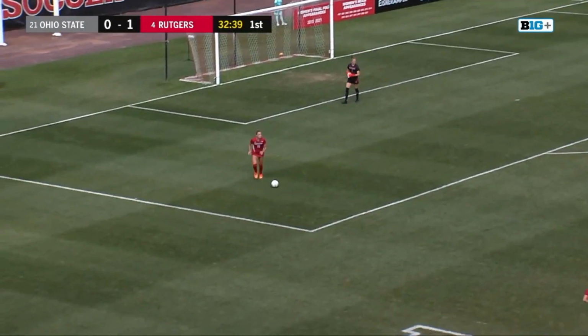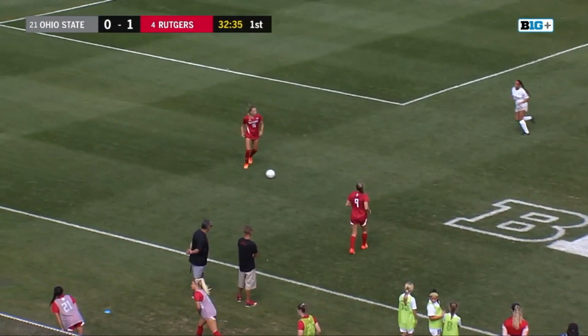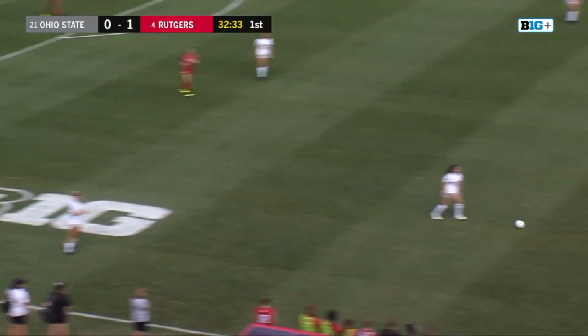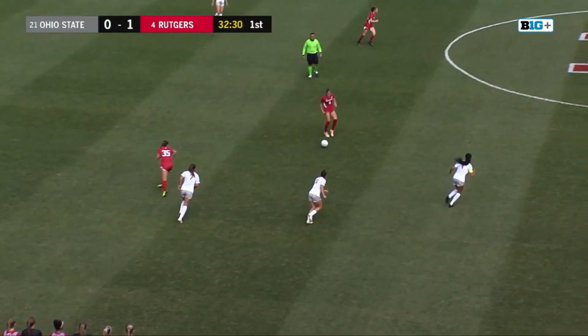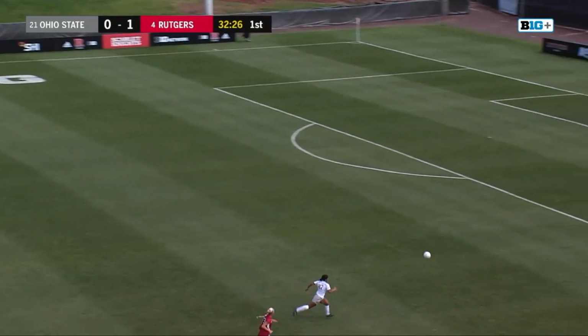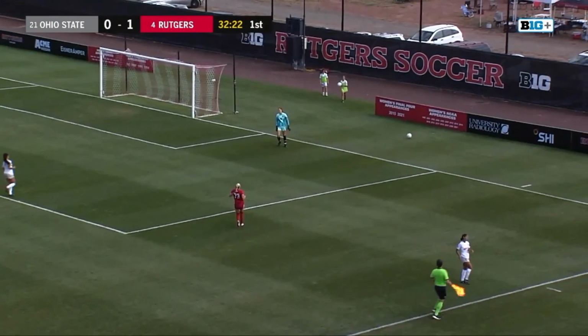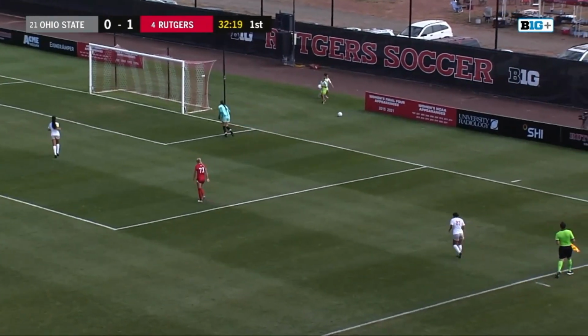And she hit a delicate ball there, but you could see she prefers to have it on her left than her right. And then back on the Ohio State back line, it's the number 4 Barnett. She's the one that's going to have to decide whether to come and help with Tiernan or stay central. Daigle trying to lift it over the top. And LaFleur tracks it down, but just plays it out for a corner.